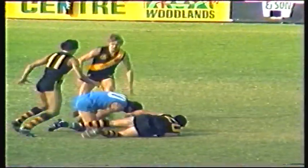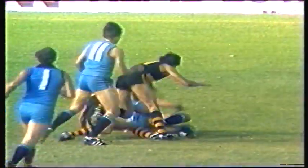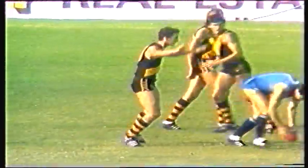Can he pick it up? Holst came in and met him heavily. Scooped through the legs. Players converging. Pake's in there. The umpire will give a free kick. Holding the ball in the way of Glenelg. Against Craig. Oh, no, he's going to give it over the shoulder. He pointed the other way. Neil Craig had the ball. Was tackled high, obviously. Changed his mind.